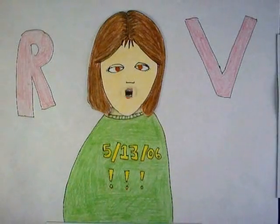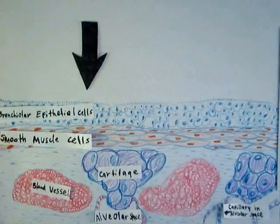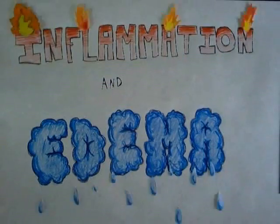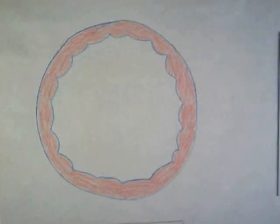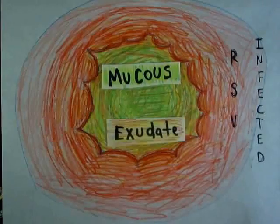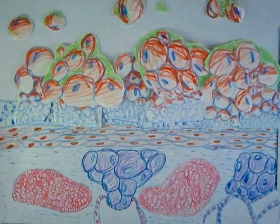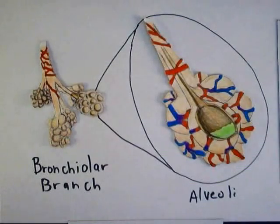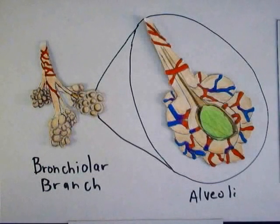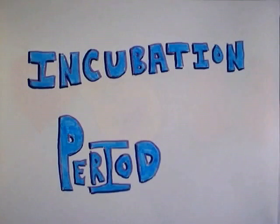RSV is closely related to the parainfluenza, mumps, and measles viruses. RSV invades the bronchiolar epithelial cells, causing inflammation and edema. The bronchial mucosa ultimately begins to swell and the lumina fill with mucus and exudate. Inflammatory cells infiltrate the area, resulting in the shedding of dead epithelial cells, which causes obstruction of small airway passages, resulting in hyperinflation and areas of atelectasis.